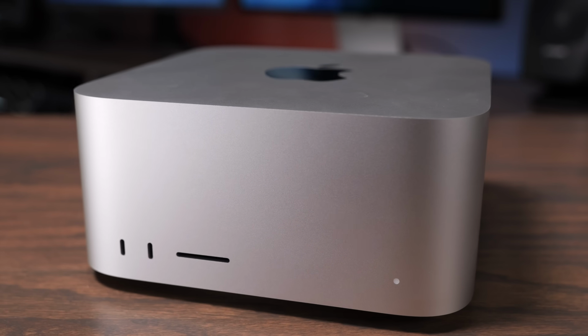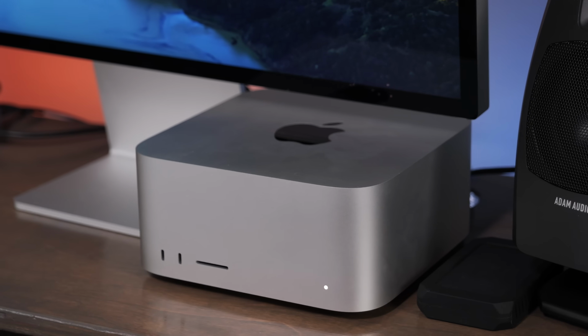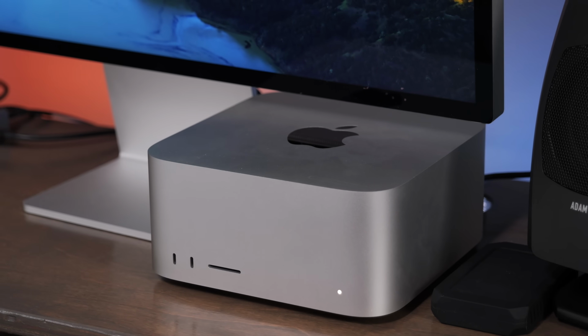The Apple M4 Max Studio is finally here, and in this video we're going to go through my first impressions of this computer, who I think it's for, the things I like, and also the things that I really wish Apple would change about the M4 Max model.